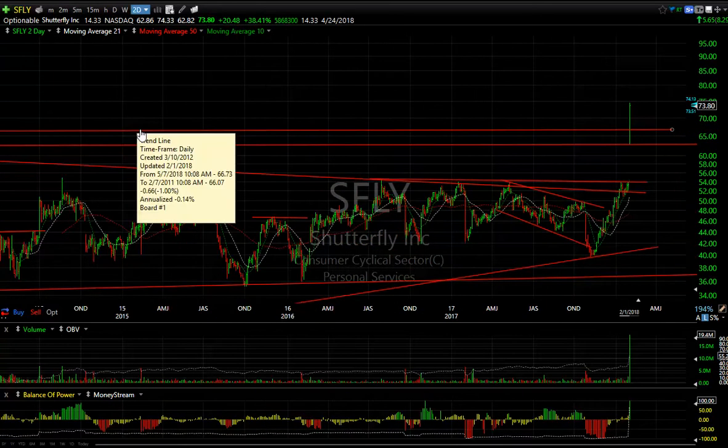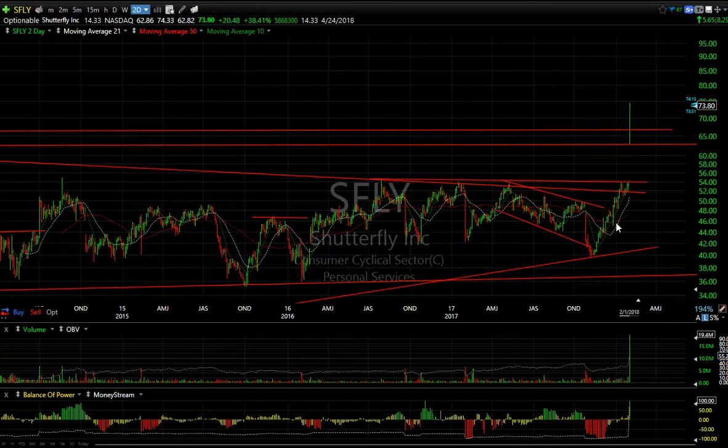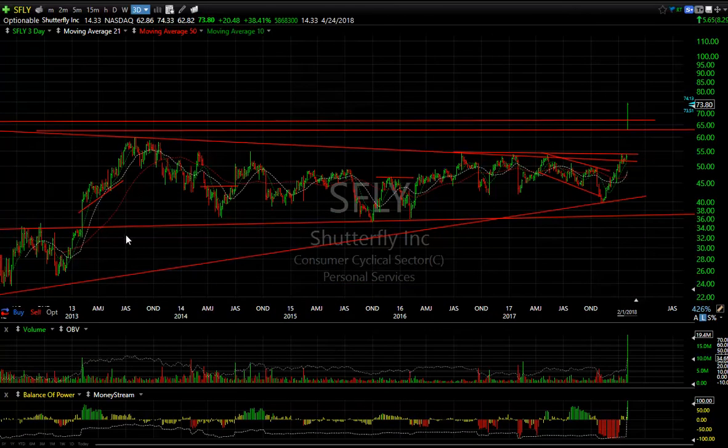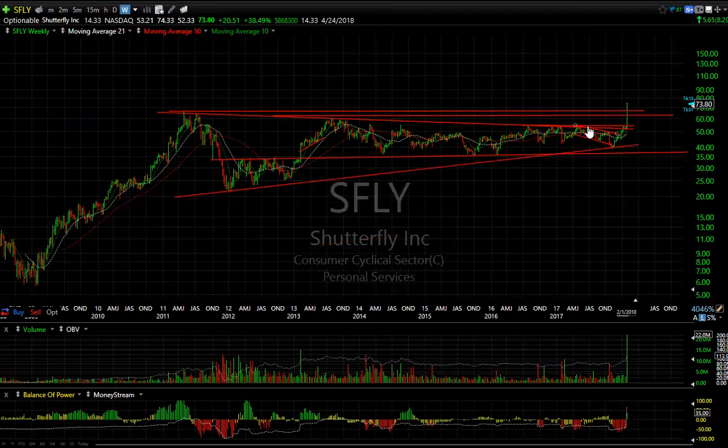Shutterfly with a monster breakout from a large consolidation range, which has taken about 5 years to develop. Today was a major breakout. Looking at the long-term chart, you can see this could run to 90 or 100, etc. Beautiful move, 14 days to cover. The shorts were screwed today.